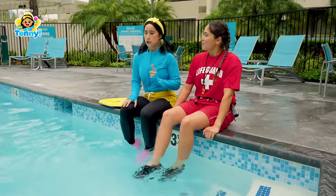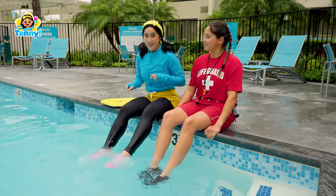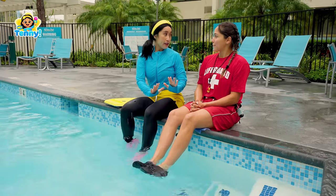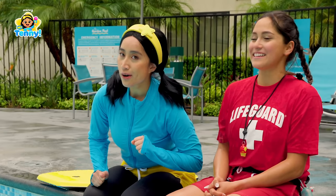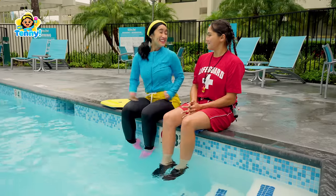I think I'm ready to put the arm and the leg movements together, which means it's swim time. But wait, Alex, you're on duty, right? Yes, I am. Great. It's always important to have an adult around when we swim. Thanks, Alex. Let's go have fun!